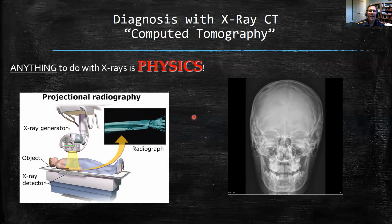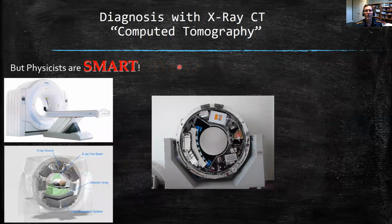If you had to take a projection X-ray radiograph of the skull, you could do it, and it looks something like this. The detail in the skull is good, but it's very hard to understand where in that image everything is located, because the three-dimensional nature of the skull is being compressed onto a two-dimensional image. Everything's on top of each other. It's very hard to know where anything is in there. So although there's some information, that's not a lot of good diagnostic information for a doctor. So what are we going to do about it?